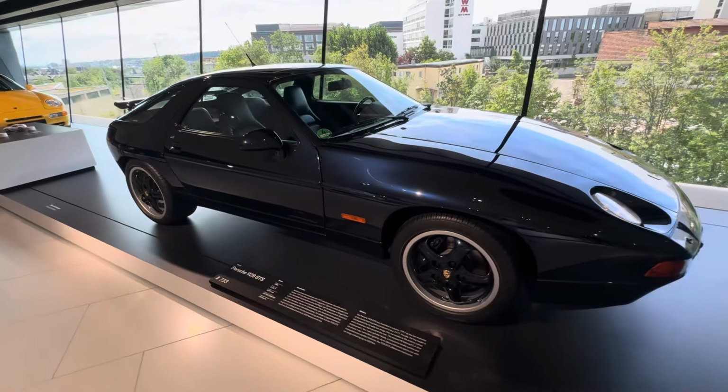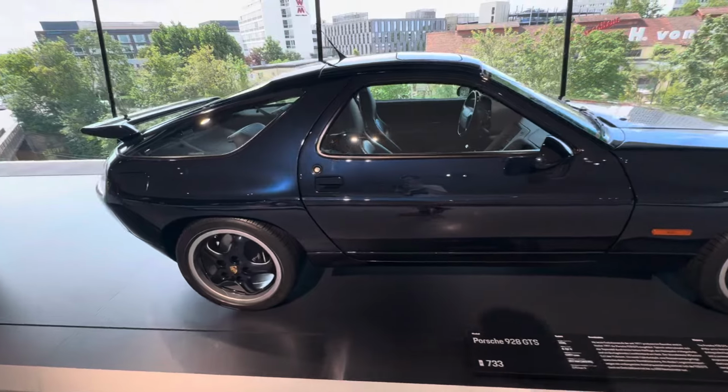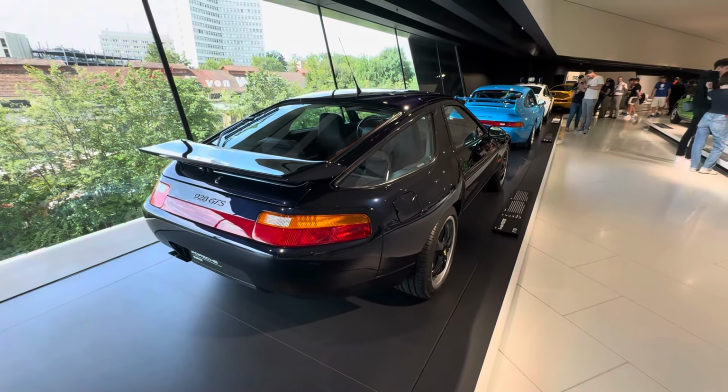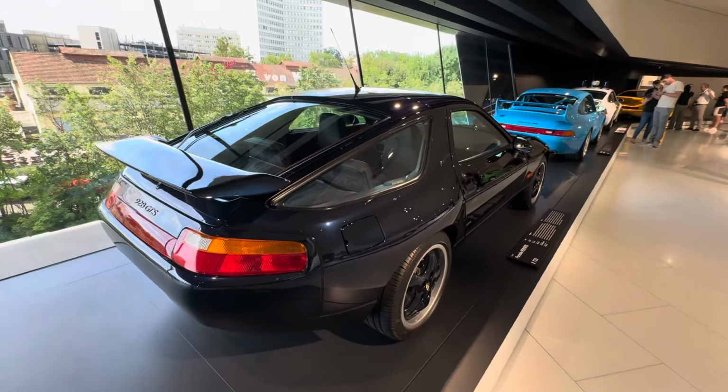Porsche 928 GTS. Obviously one of the very few V8 Porsches. Obviously Clarkson rated these very, very highly back in the day. If you're a motor enthusiast, then I'm sure you know the story.